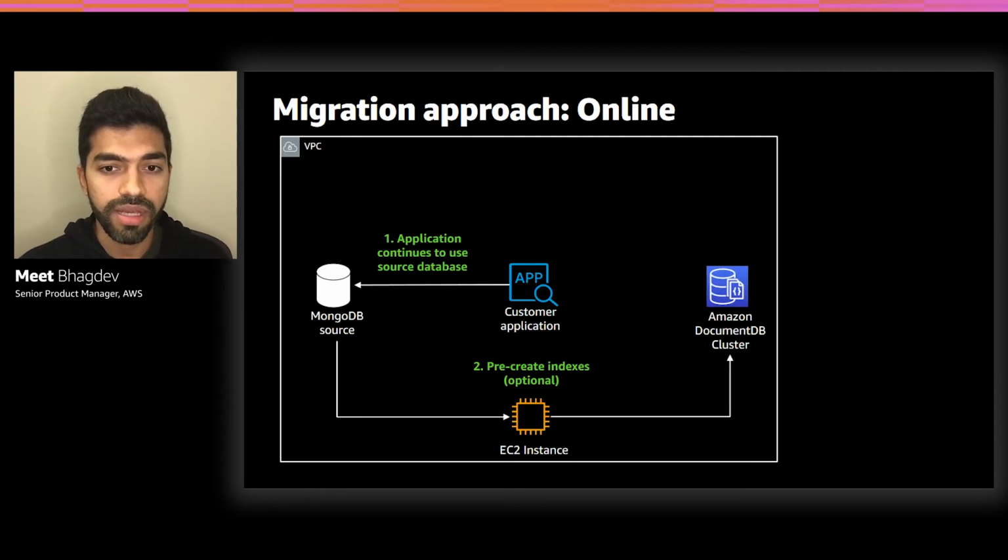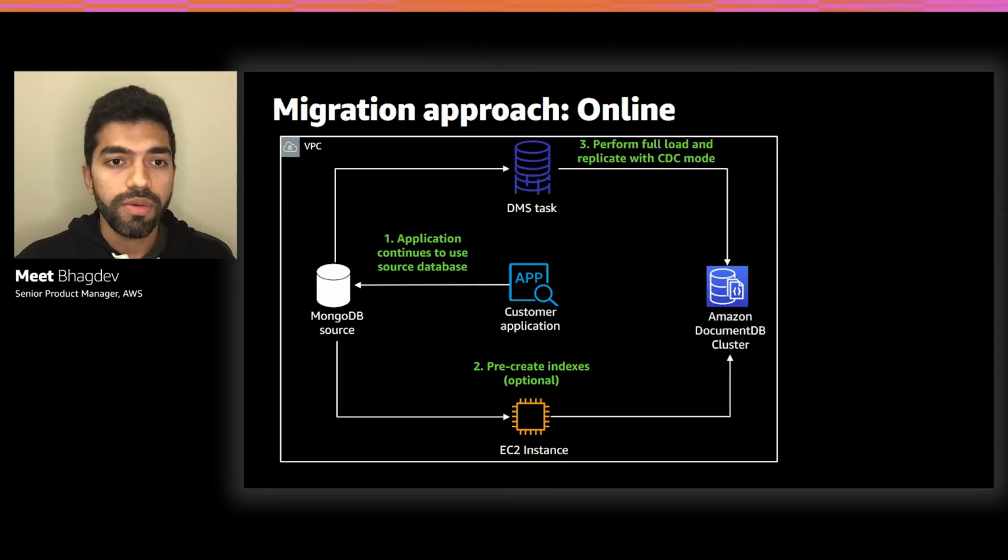indexes onto DocumentDB. Once you've done that, you will spin up a DMS task. The database migration task essentially will connect to the source of your choice, which in this case is MongoDB, and migrate all that data over to the target of your choice, which in this case is our Amazon DocumentDB cluster. With DMS, you have a few options. You can either do just a full load migration, but if you're looking to do a minimal downtime migration, you can choose a full load migration with CDC enabled.